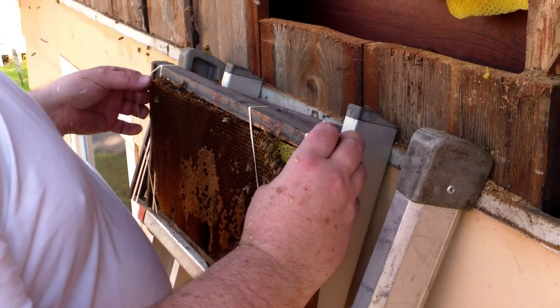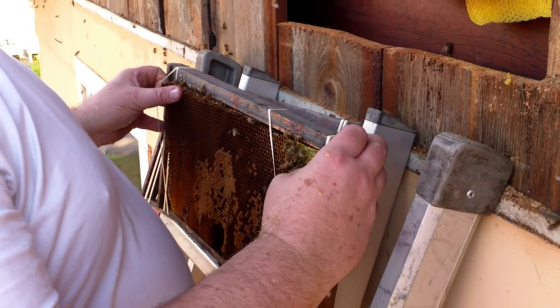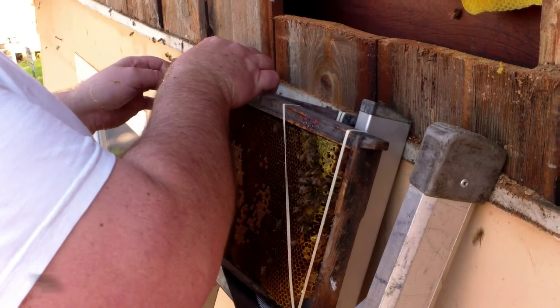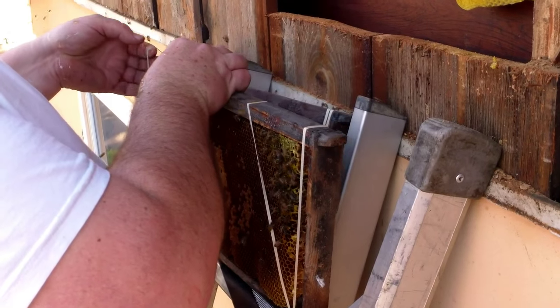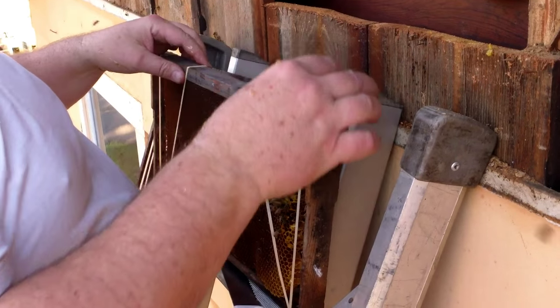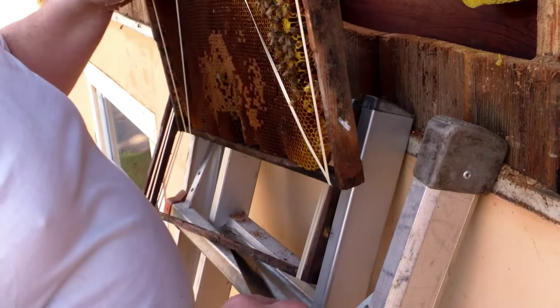Can you sell honey? How much is it in a jar? It's a pint jar. How much is it? You've got to come up here and get it. I'm talking about that. I want mine already in the jar. I'll give you a discount. You can come up here and get it.